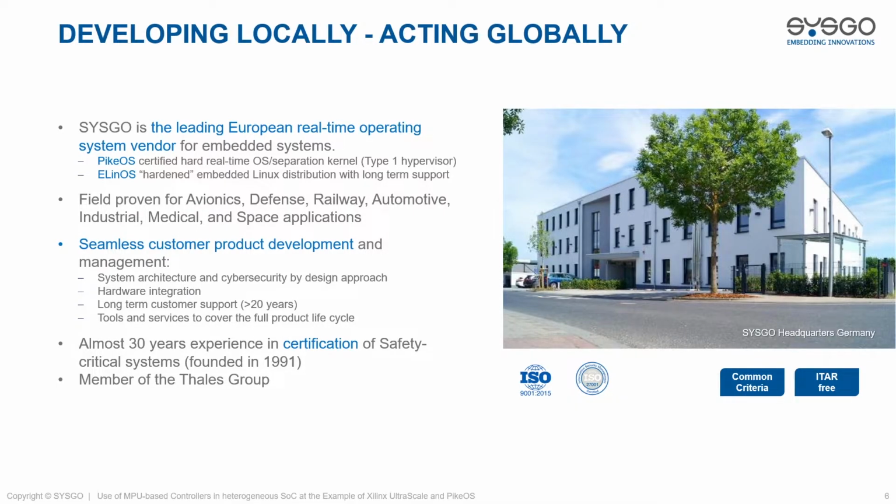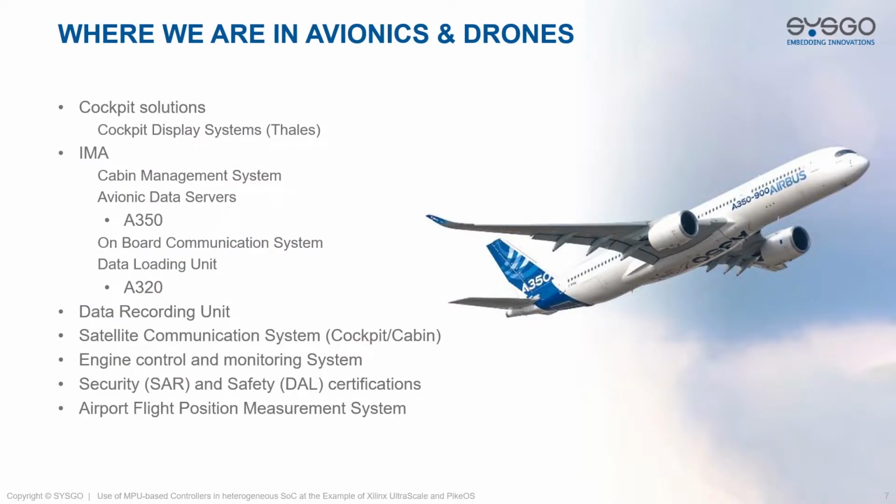SYSGO became a member of the Thales group a few years ago. So let's now see where we are, especially in the avionics world. So we are in cockpit display systems. The nature of the PikeOS operating systems allows to develop projects in the context of integrated modular avionics, IMA, and there we worked on cabin management systems, data servers, cockpit display systems, and for the A400M we developed the Loadmaster working station, which controls the rear door of the plane as well as the cargo load.